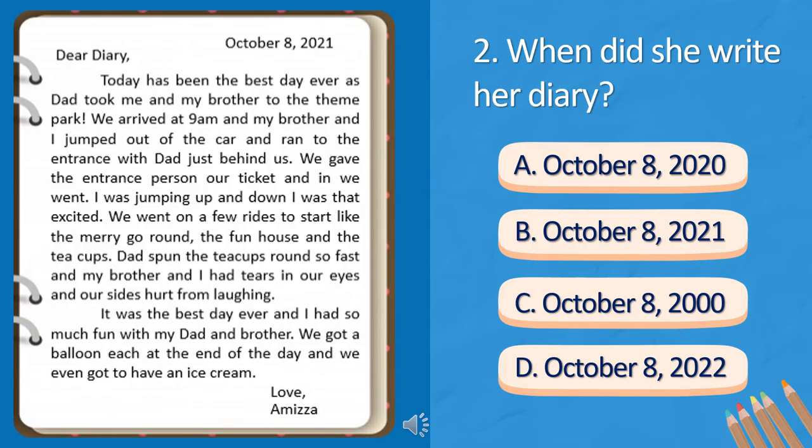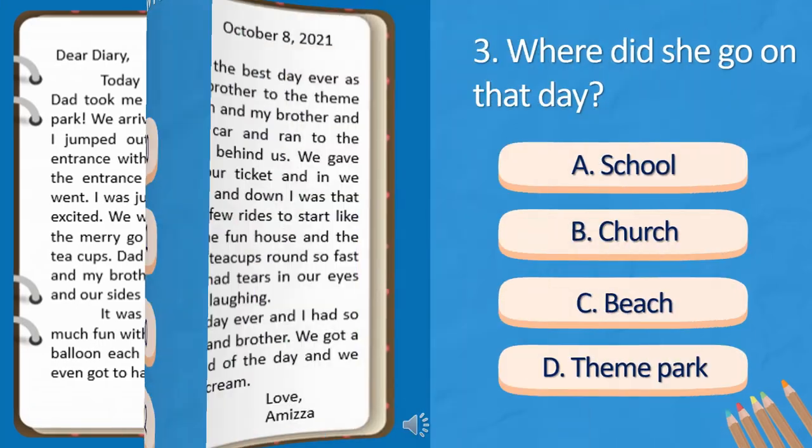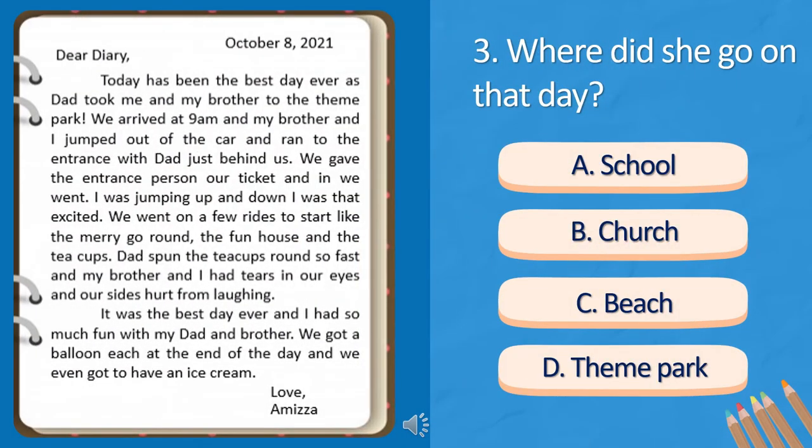Number 2. When did she write her diary? A. October 8, 2020, B. October 8, 2021, C. October 8, 2000, or letter D. October 8, 2022? The correct answer is, very good, letter B. October 8, 2021.